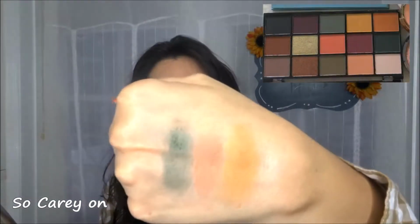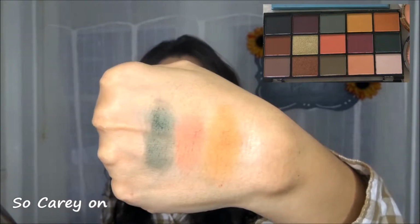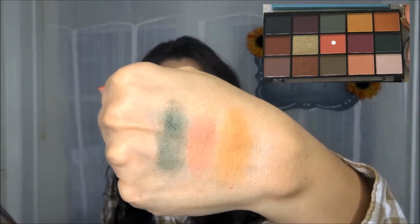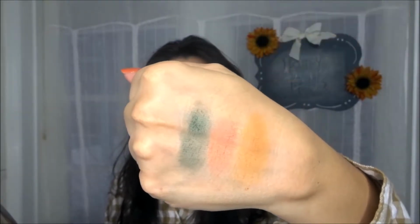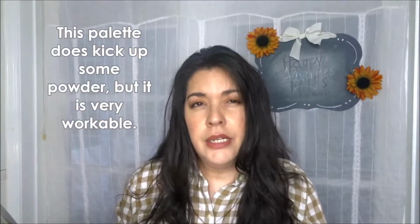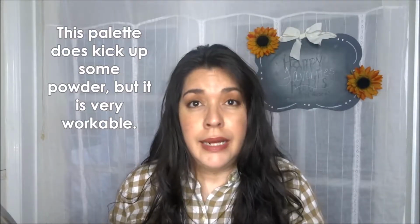Here are some of the swatches from the Makeup Revolution Reloaded palette. I just really think that mustard is so very rich, and the peach color is beautiful, and that olive green, almost hunter green. It's just beautiful on the eyes. Now the hunter green, you kind of have to build it up a little bit, but it does perform pretty well. I do like it. I think it's beautiful on the eyes as well.